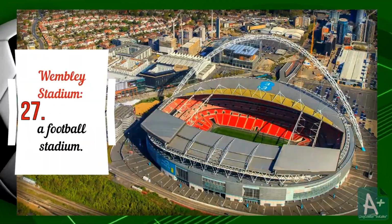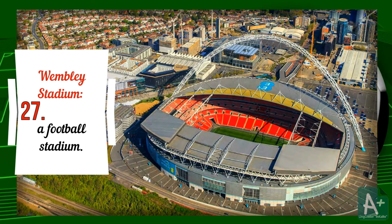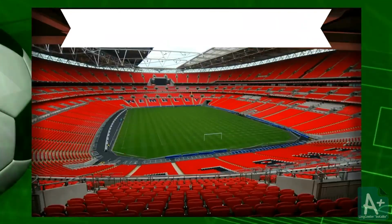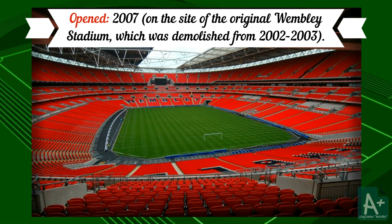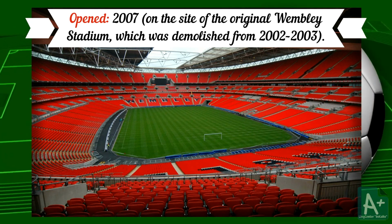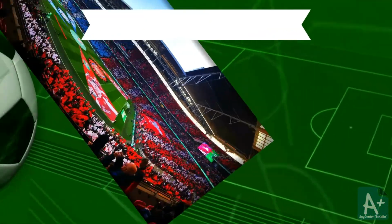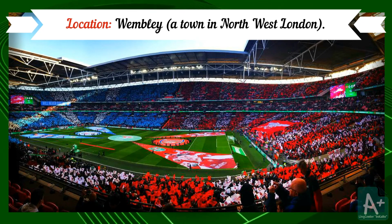Wembley Stadium is a famous football stadium. The stadium was opened in 2007 on the site of the original Wembley Stadium, which had been demolished from 2002 up to 2003. Its location is in the town of northwest London, called Wembley.